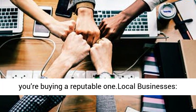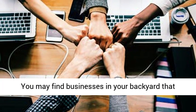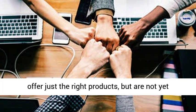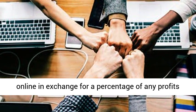Local businesses. You may find businesses in your backyard that offer just the right products but are not yet into e-commerce. Offer to sell their product online in exchange for a percentage of any profits you make.